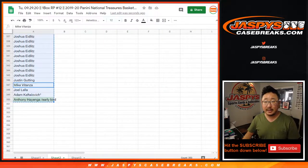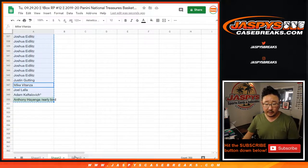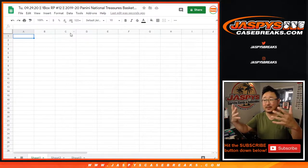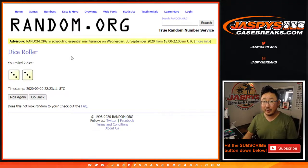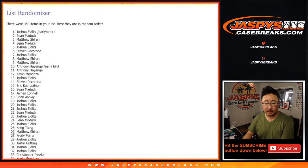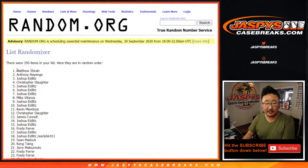So let's grab all the names again, put them into a blank list. Let's get all the players, put them into a blank list here. And then we'll assign names and players on this first tab right here. And we're going to randomize names and players. Three and a three, hard six times. Your names first. 1, 2, 3, 4, 5, and 6. After six times, we got Matthew Shira down to Sean Maddock.